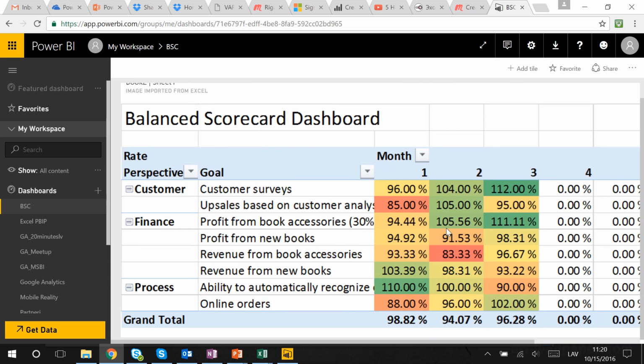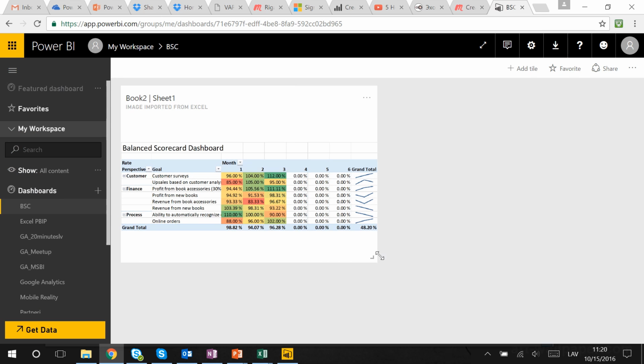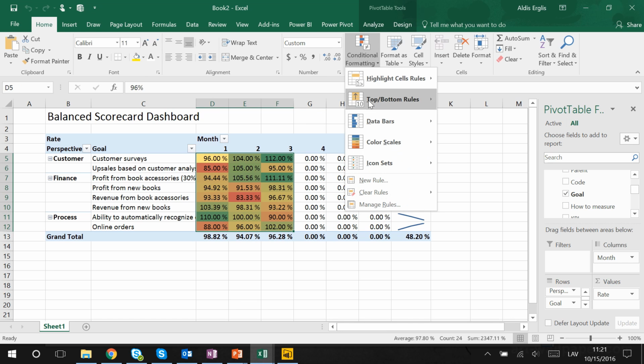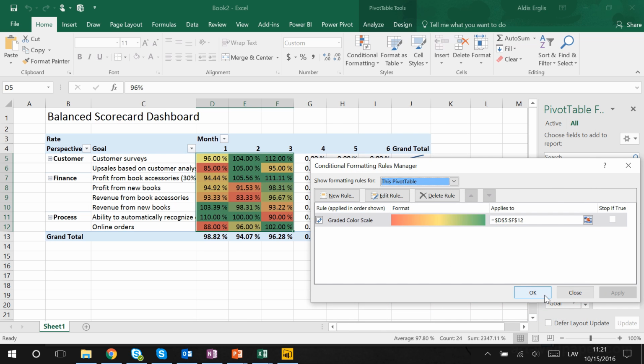Let's adjust it a little bit, so we have it here. That's nice. And if we change something in our dashboard, for example, let's change this conditional formatting here as previously. For example, it was a little bit wrong, but we will correct this. Number 0.9, 0.9, 0.95, 1.